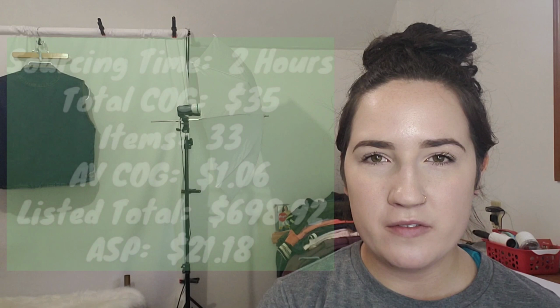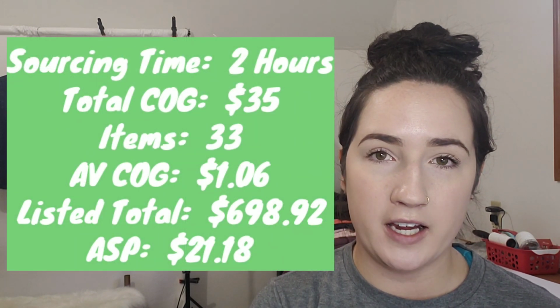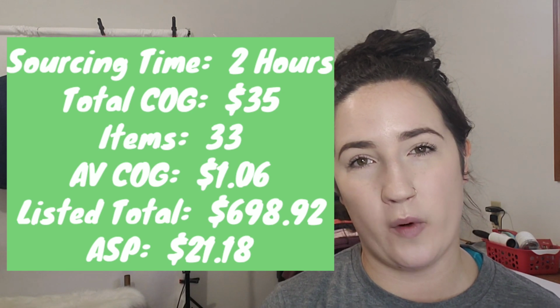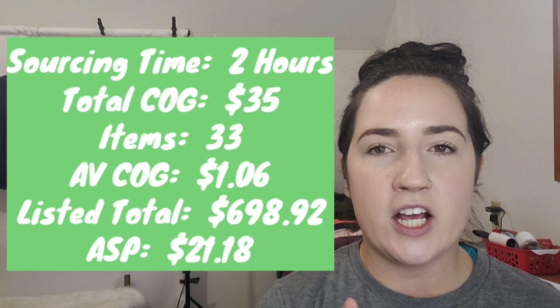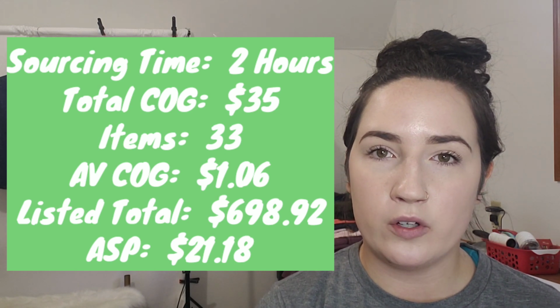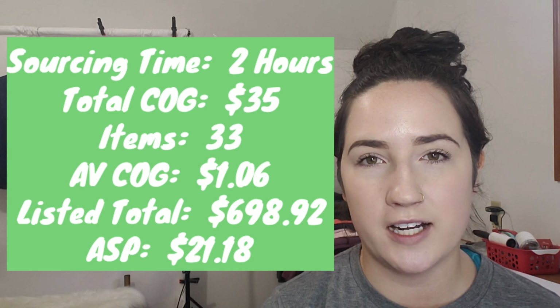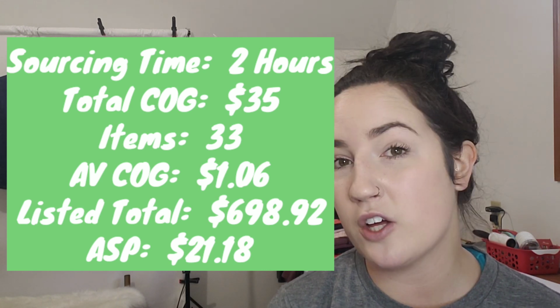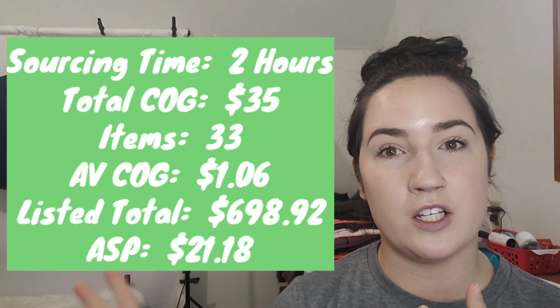So just to summarize, I was there for a couple of hours. I paid $35 for all of these items. Again, a couple of them I'm going to wear, but I'm still going to list them. And I got 33 items total. This makes my average cost for each item $1.06, which is pretty low. That's why people go to the bins. And that's even including the shoes that I got.